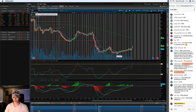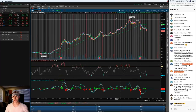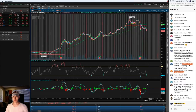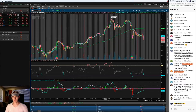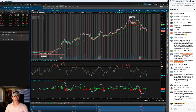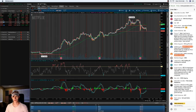Yeah, I just got that alert about Netflix. I think it just broke its support, right? Yeah, there it goes. It's still showing signs of this like downward pattern. Broke its support that it had at 340 if I'm not mistaken. So not the best week for Netflix. EGAN just broke below its support. Yeah, it looks like there's quite a bit of sell-offs today. It's definitely not something that I find too attractive.